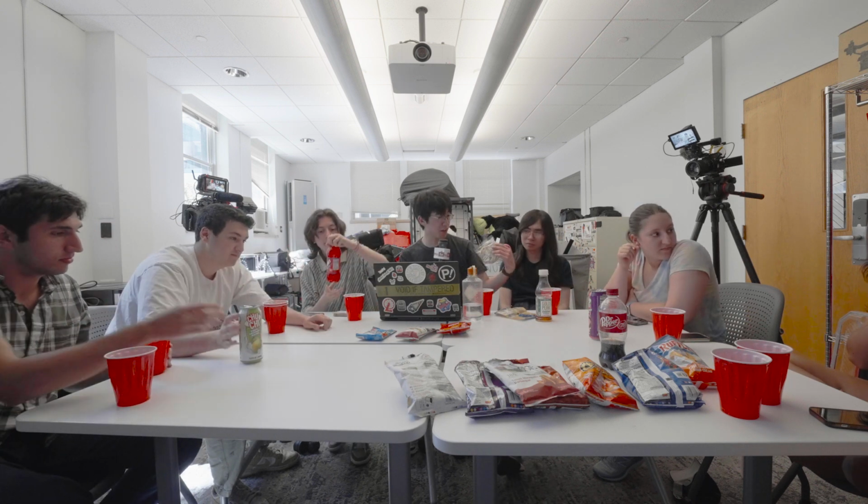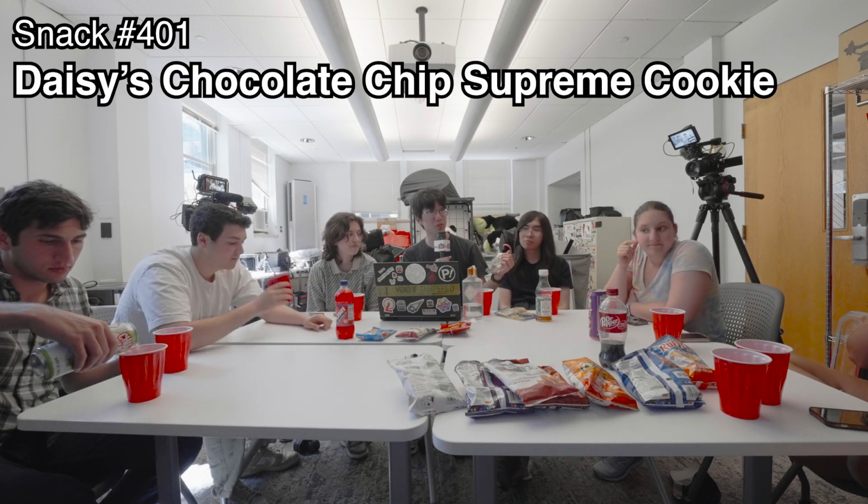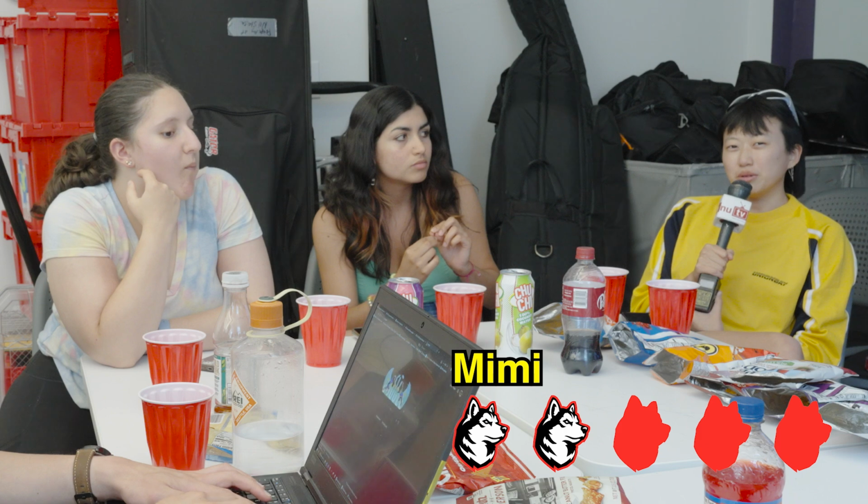Starting off, we will have Daisy's chocolate chip supreme cookie. This is the first snack to be more than $1.50 so far. This one is $2. The cookie is fine. It tastes like any other prepackaged cookie that ever exists. I give it 2 out of 5 huskies.